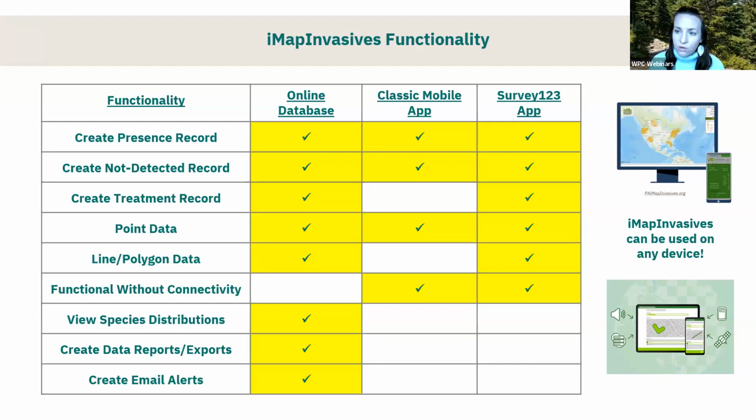However, if you want to use the online database, either on a desktop computer or a mobile device, you do need to make sure you have connectivity. Finally, if you're interested in viewing species distributions, creating reports, doing data exports, or setting up an email alert, those things can only be done in the online database. They cannot be done in the mobile apps. So just keep all that in mind. This chart is an easy, quick way to reference that information if you need to come back to it.